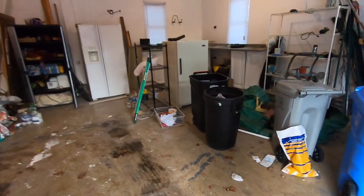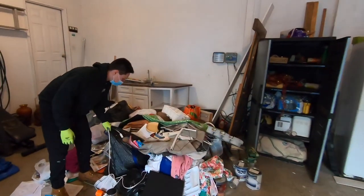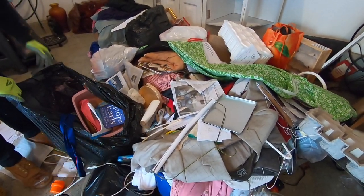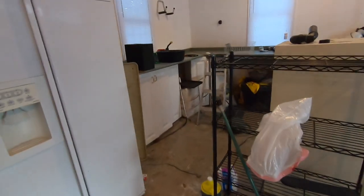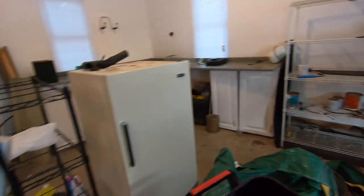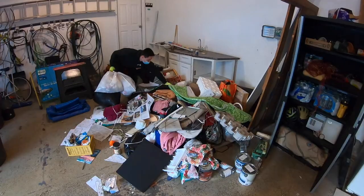All right, guys, back at it in Holliston. So she said she wants all the white furniture gone first, but it's kind of hard to access that furniture. We're just gonna take everything out of here, minus the paint. That is the goal today. We're gonna start with this small pile, get that out of the way, and we'll take it from there.